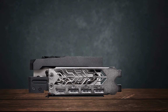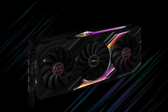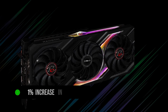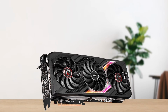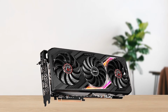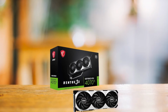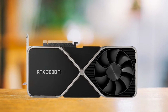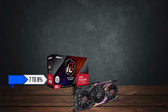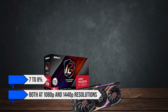Coming to the performance of the card, the factory-applied overclock is meager, as it achieves around a 1% increase in performance in comparison to the stock RX 7900 XT. That said, the card is able to beat the performance of the likes of the RTX 4070 Ti and even the 3090 Ti by around 7 to 8%, both at 1080p and 1440p resolutions.